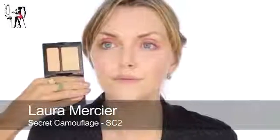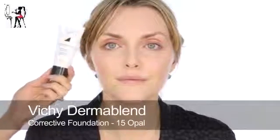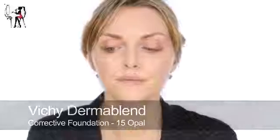But if you want a little bit more coverage, then what I really like to do is mix this with either something like a Laura Mercier Secret Camouflage, which has a lot more coverage, or something like a Dermablend, which is great by Vichy. But you really only need a tiny, tiny amount of something like this because it is quite concentrated. And then just using a brush, mix it in with your light reflective and then just dab on. Again, you can use fingers, although I think it's really much easier just to use a little buffing brush like this.